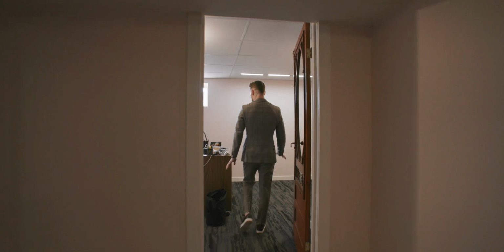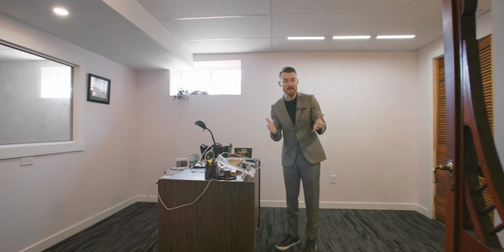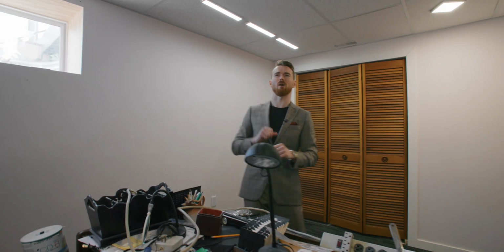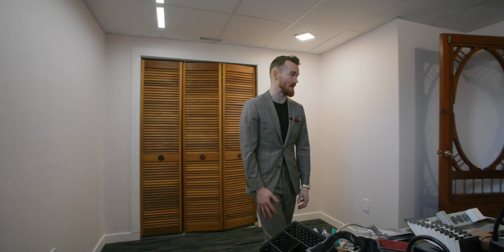And then we've got the office. Fantastic spot for an office. This could also be your +1 in the basement because you got a window, you got a closet back there. Again, we've got that window pane looking over there, a nice little pot light and light. Lots of light coming in through that window, which is great to have.